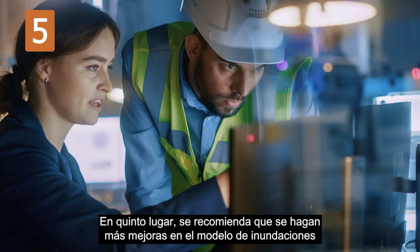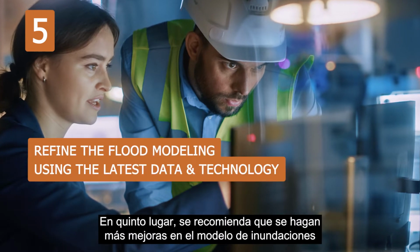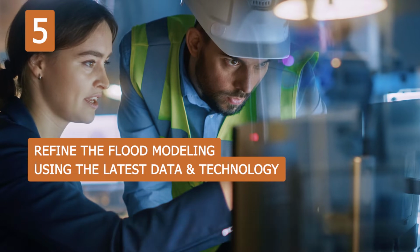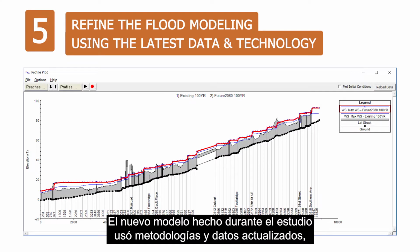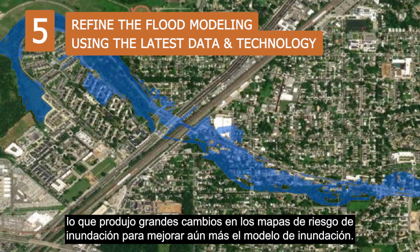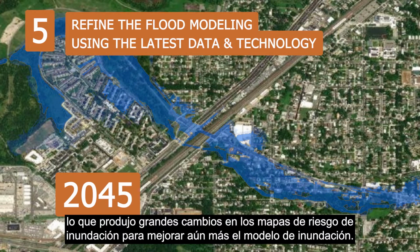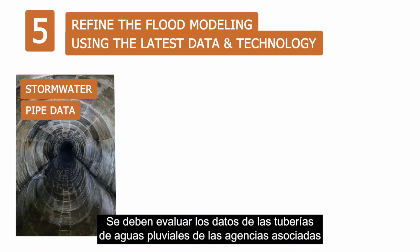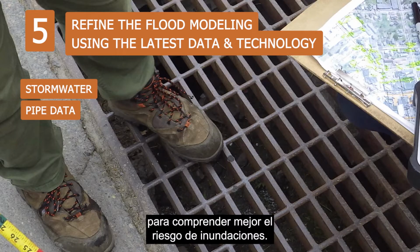Fifth, it's recommended that further refinements are made to the flood modeling through incorporation of the latest data and technologies available. New modeling conducted during the study used updated methodologies and data, which produced large changes in flood risk maps. Stormwater pipe data from partner agencies, in combination with physical surveys, should be evaluated to better understand flood risk.